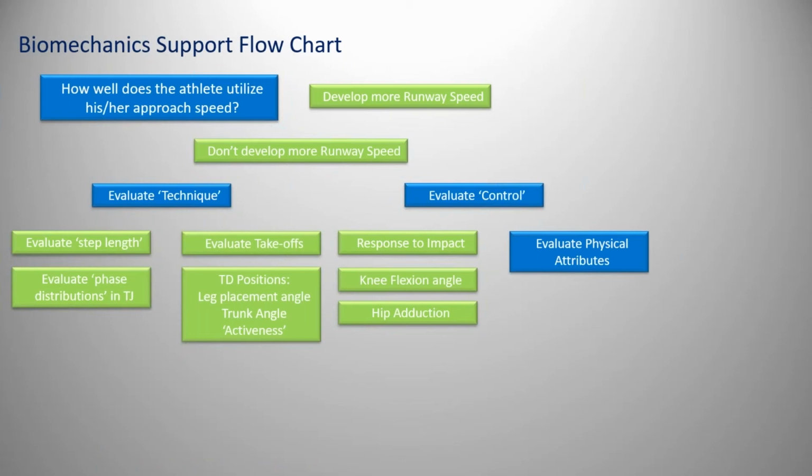And then we're evaluating the physical attributes as well. So those things before were related to long and triple jumping, but we need to make sure that they do have the qualities to be able to withstand these forces and these speeds. So we measure, again using the LAVEG, we do a 40-meter sprint. We get an acceleration over 20 time, we get a 40-meter time, or the flying 20 to 40 meters, and we also get peak speed.